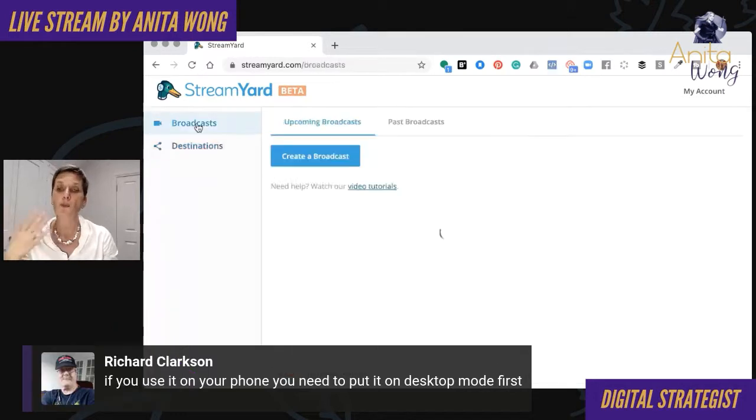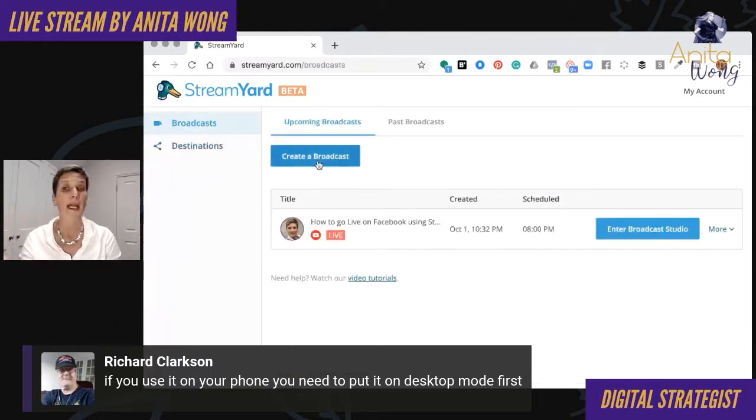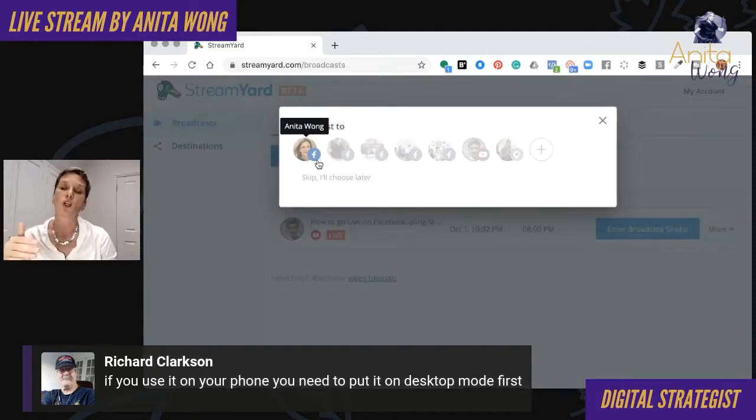Now, when you want to do a broadcast, what you do is you create a broadcast. So when you click create broadcast, it then gives you the options of where you want to stream to.